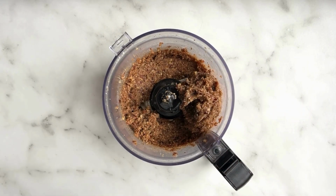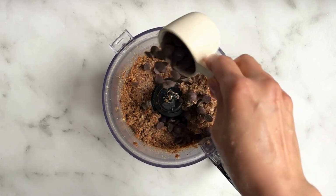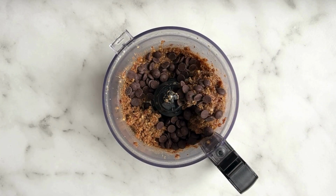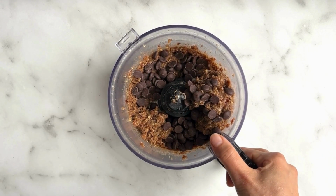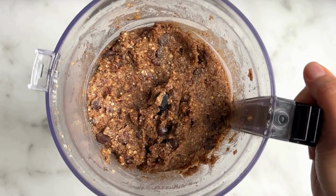Lastly, let's add our chocolate chips. I'm adding 1/3 cup of dark chocolate chips. You can add a little more, you can add a little less, or you can completely omit them. You can use your food processor and just pulse the chocolate chips through, or you can just mix them by hand.